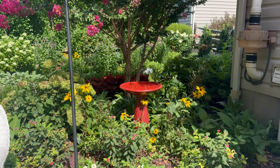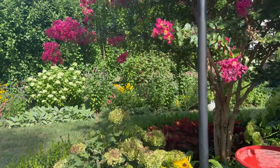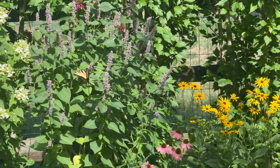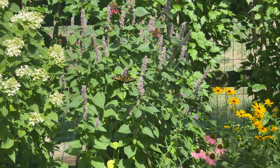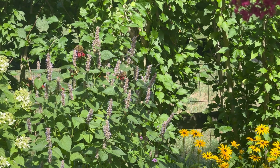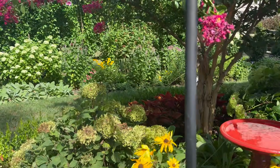Things are looking a little bit better in here, a little more tidy. I see a butterfly over on my agastache. It's pretty. I love it when I see butterflies, hummingbirds. So pretty. Okay, a little bit of a distraction, but things are looking better.